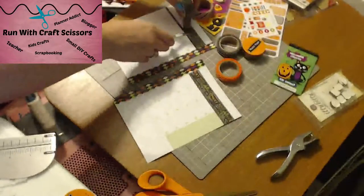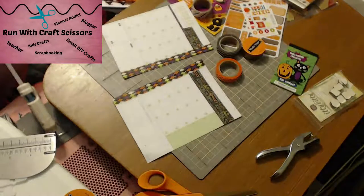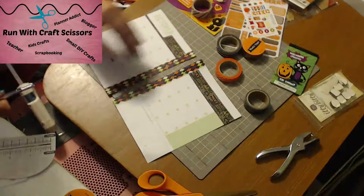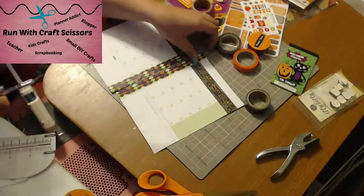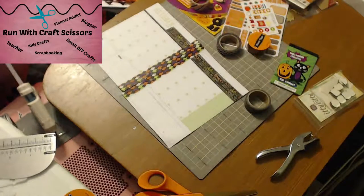Cover up my outfit at a glance. There's good. Yeah. I like the words. They're cute. It says spooky chills, ghouls, rest in peace. Has little poison bottles. I think it's cute. And then I said I was going to do orange washi. Trying to figure out where it starts. Bear with me. There it is.